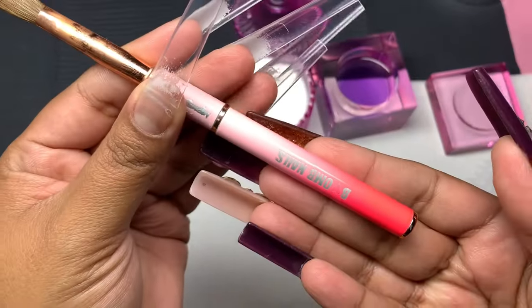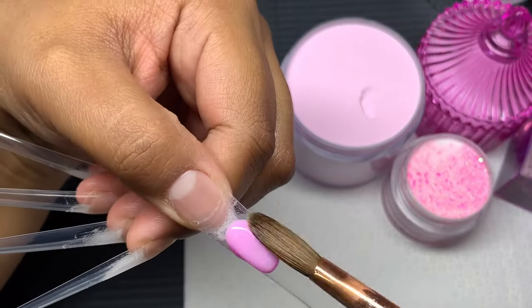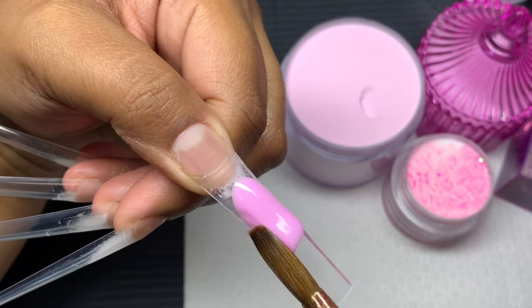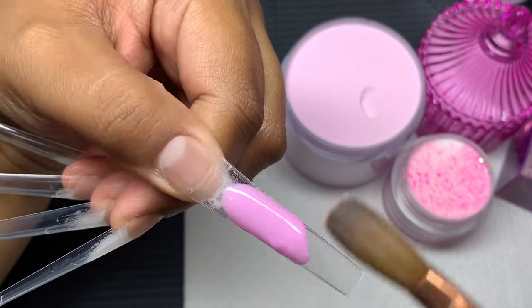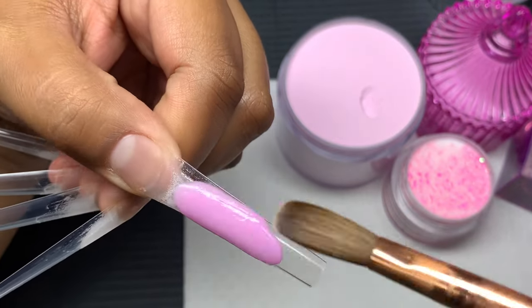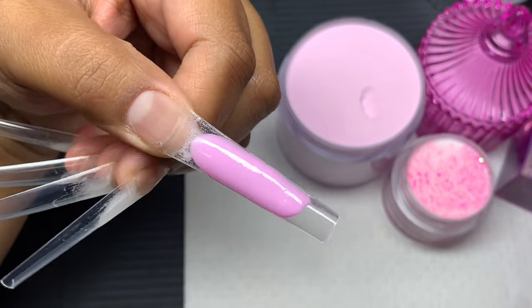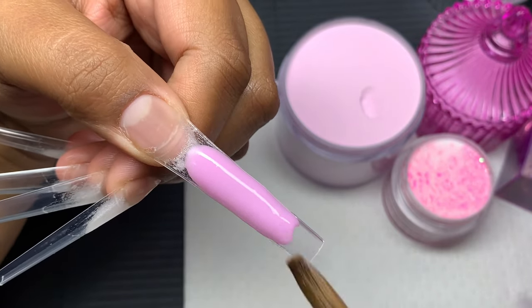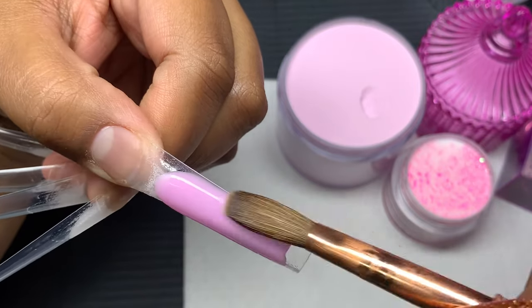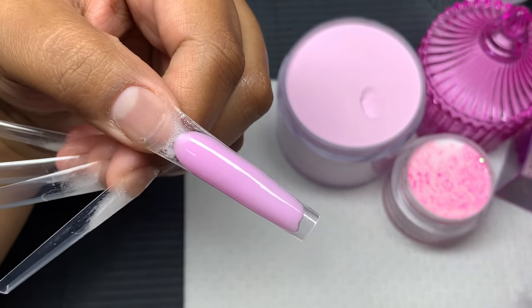We're also gonna be using our number 14 Kalinsky brush. Also, I'm using my monomer, which is not on the website yet. I'm still working on that, but yeah, I'm using my monomer. I'm using my crystal clear acrylic. That one will be restocked soon. I'm also using these two dapping dishes that you see there, which are from my website as well. You guys are able to literally find everything on my website.